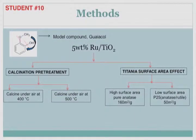Based on this, our methodology basically involves using a model compound, guaiacol, which has two oxygen moieties, and it's a major representation of the phenolic compounds present in the bio-oil product, and to study its deoxygenation over a bifunctional ruthenium and titania catalyst system. And keeping our objectives in mind, we're working with varying the calcination temperature of this catalyst and studying this effect at 400 degrees C calcination and 500 degrees C, and also working with two different kinds of titania support, the low surface area P25, which is a mixture of two morphological phases of titania, anatase and rutile, and the high surface area pure anatase support.